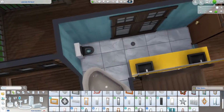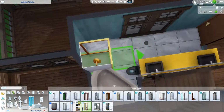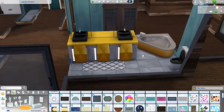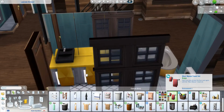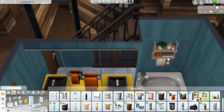But since this is like a sink inside a counter, with stuff in front of it, I'm not 100% sure. I also couldn't fit a shower into that bathroom, but fine. It's at the end of the world.